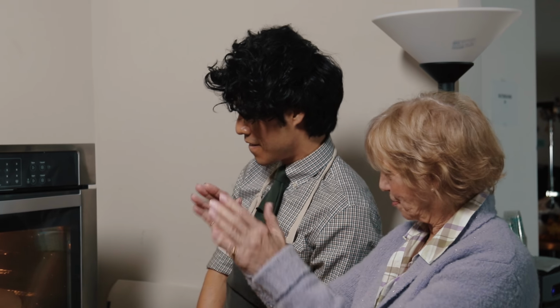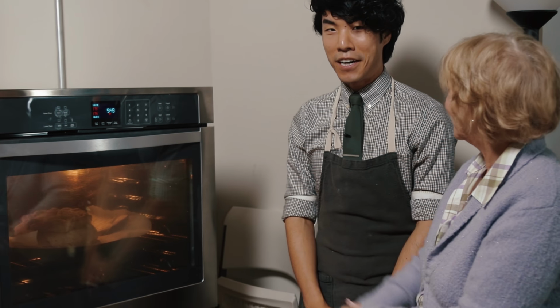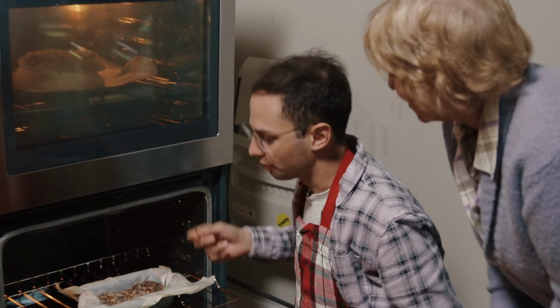It looks like a cottage loaf. Oh, okay. Yeah. That sounds fancy. Right. I'll take that. I think I'm good. Yeah. I think I'm gonna take it out. All right, there you go.